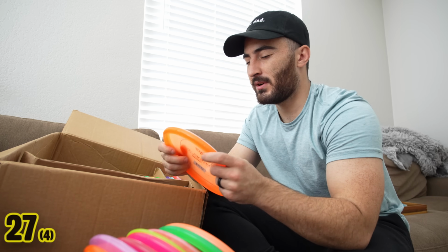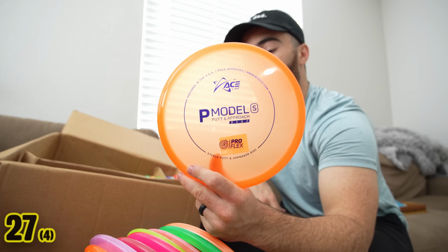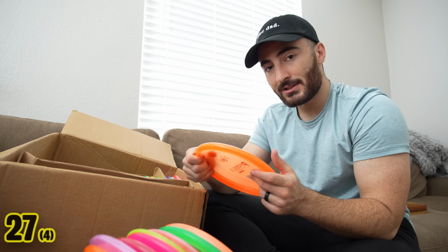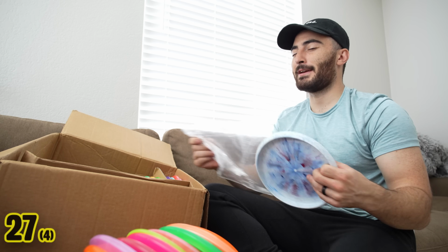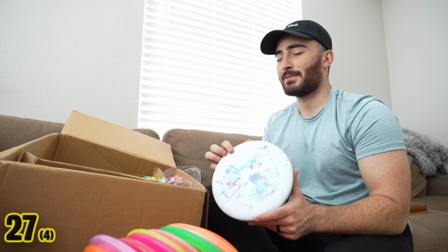Is this another PA4 in the 500 plastic? No, P Model S. Uh-oh. I'm 1 point away, and I think I'm only 1 disc away. But this looks like that 3502 disc again. Okay. And the last disc. Please be a PA3. It is a PA3. And if it's not, I'm going to be very sad.